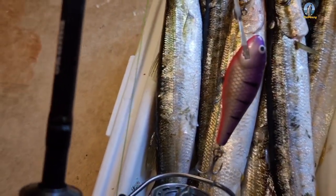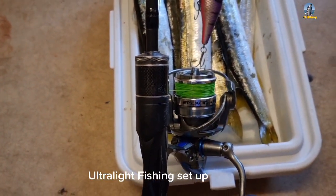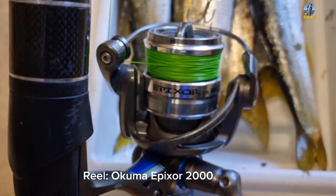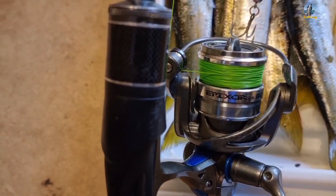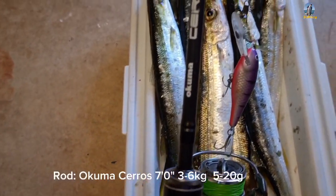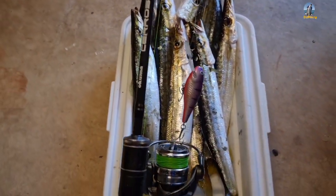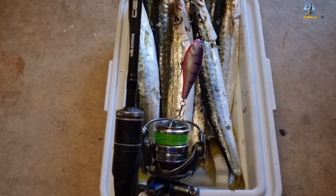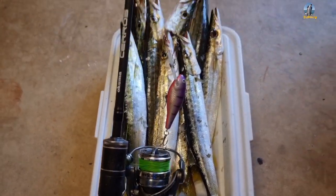And our setup is very light. Our reel is the Okuma Epixor 2000, and our rod is a very light rod, Okuma Ceros. It's very fun using ultralight fishing because you can feel what you catch.